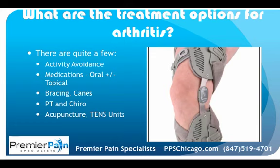Treatment options, there are quite a few. First and foremost is activity avoidance. If you're playing golf, say 6 days a week, and it really hurts, cut it back to 3 or 4. If you're running and it's a big problem for your knees, switch over to cross training, swimming, bicycling. So that's the first and foremost.